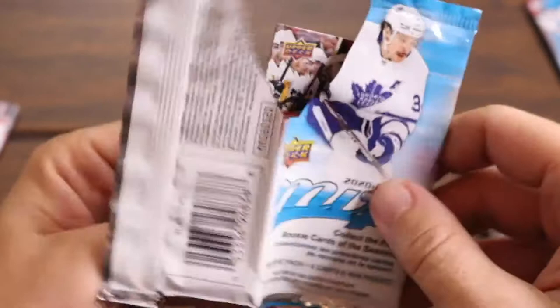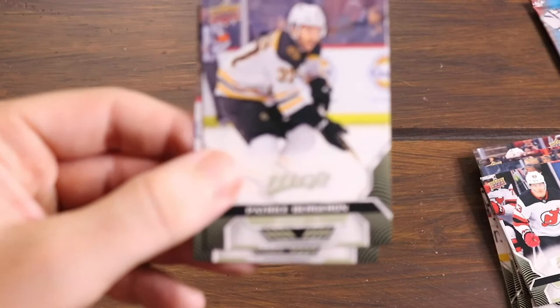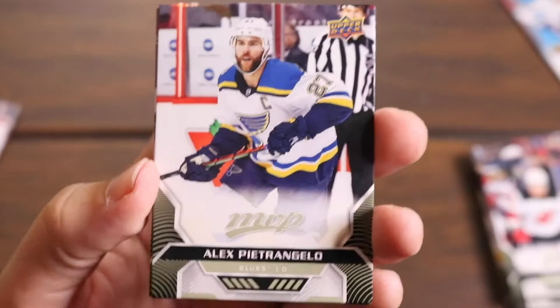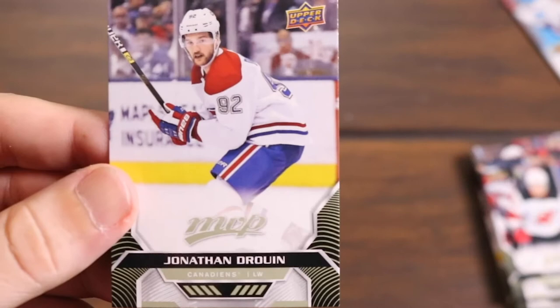Chris Letang, Alexander Barkov. Here we go with another one of those. We got Chris Kreider, the Rangers, it's an MVP. Yep, no numbering. There's Patrice Bergeron, and Christian Dvorak, I'm assuming. Alex Pietrangelo, Jacob Silfverberg, Anthony Angelo, that's a rookie in the parallel, the teal parallel there. That's pretty cool. Anthony Mantha and Jonathan Druin.